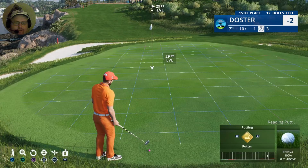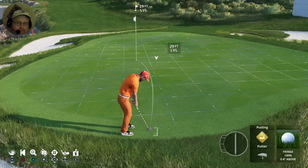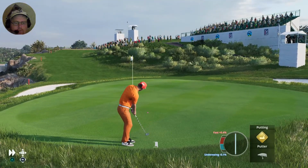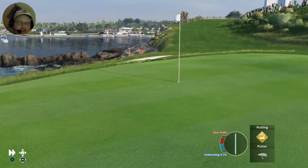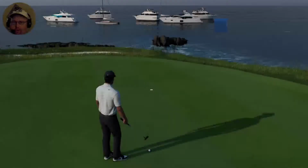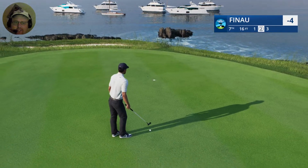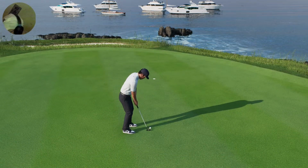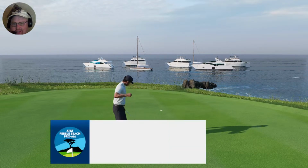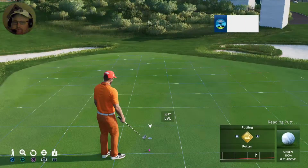Just going to read this putt right here. We're going to pull out the Texas wedge here and try to get it on line. No, that's in there. You got that. Oh. Not a bad par putt. So Finau's in 4th place here, 4 under par. Does he get that? Yes, he does. He gets the birdie, absolutely. 5 under par. Down the slope, it's in for a birdie.